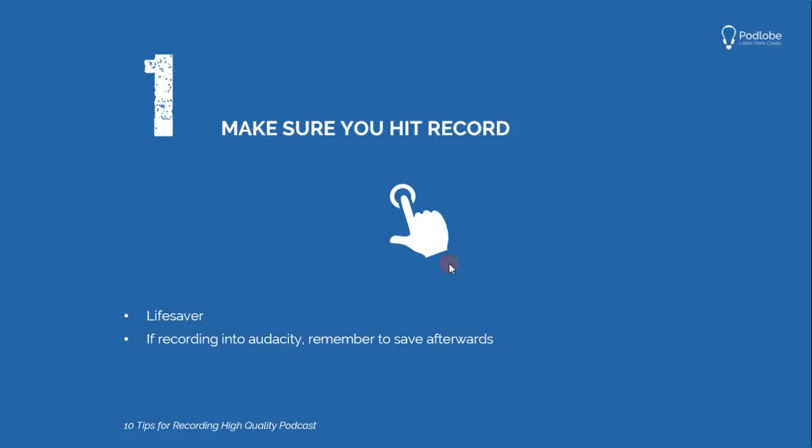Now, I've met a lot of podcasters who either lost their laptop or their hard drive crashed, and weeks of work that they've done, recordings that they've saved, all gone just like that. And it's not so much about you losing those files. It's so much about the frustration that comes with it. For some people, it allows them to put their podcasting journey on hold, and some never return. So number 1, make sure you hit record.